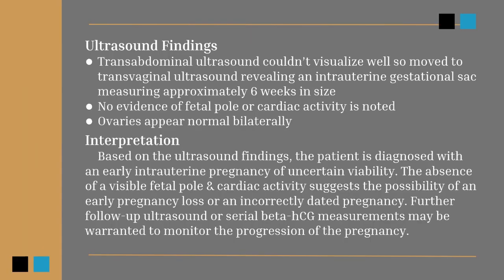Ultrasound: you attempt a transabdominal ultrasound, but because she's less than 8-9 weeks gestation, you're not able to visualize things well. Her bladder wasn't full, so you pivot over to a transvaginal ultrasound, revealing that the intrauterine gestational sac measures approximately 6 weeks gestation. There's no evidence of a fetal pole or cardiac activity. The ovaries look normal, no gross anomalies.